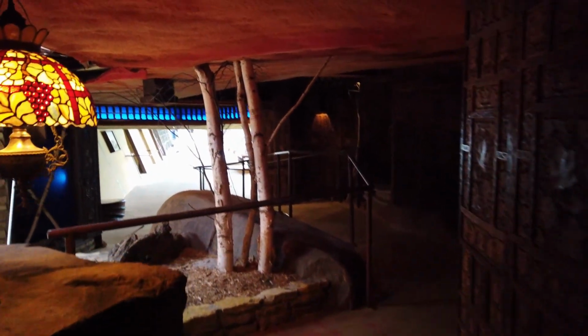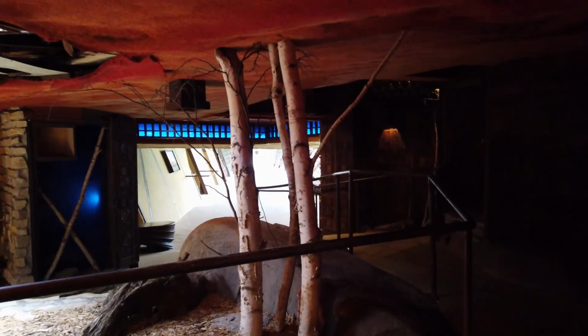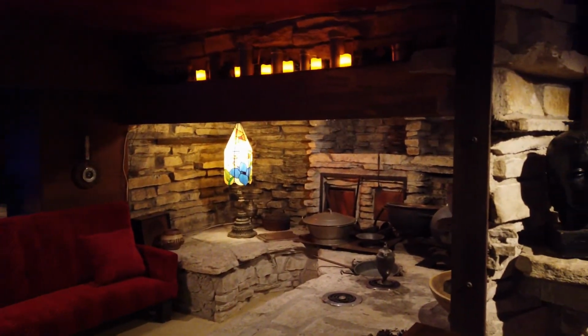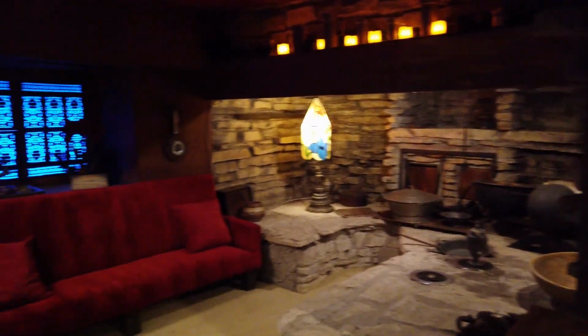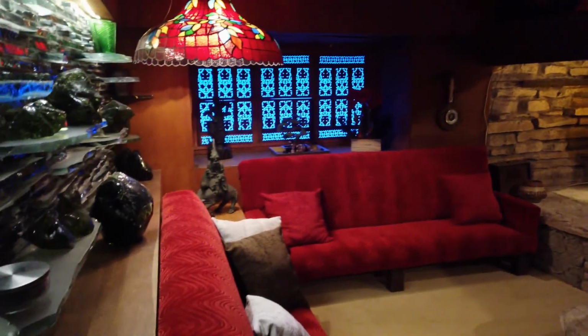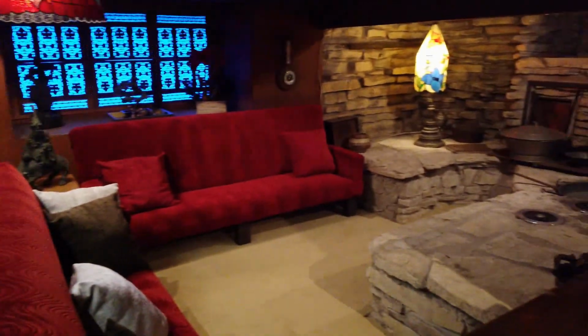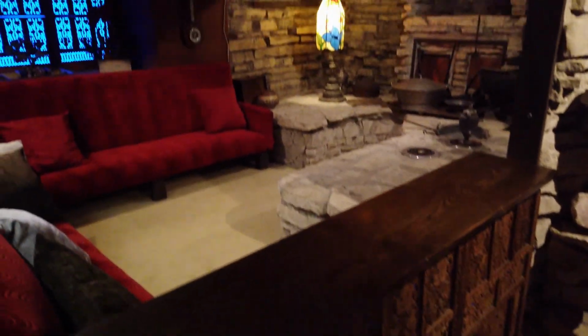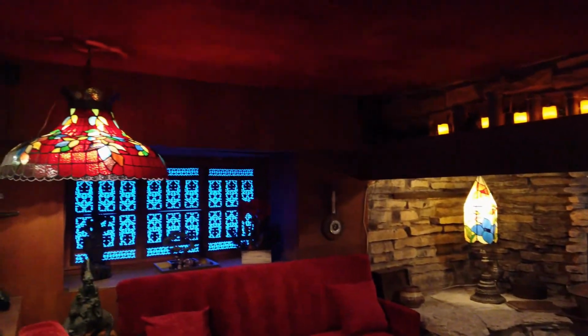Some of the roofs are a bit low. Oh, I'll just put a random room in the middle of the rock. Looks like he's got some cooking supplies there and sofas, but there's no way to actually get in the room. I guess you'd have to step over that. Yeah, moving along.